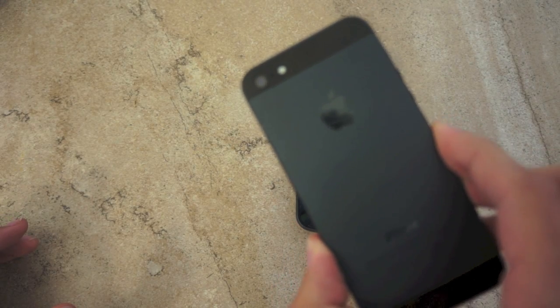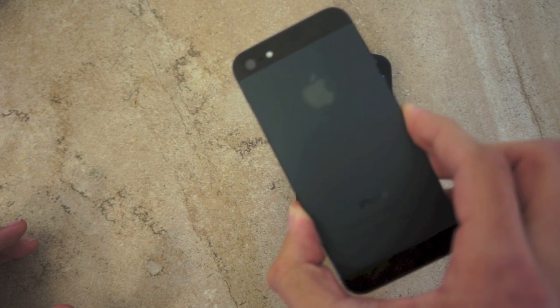On the back of the iPhone is an 8 megapixel sensor with 1080p video capture.